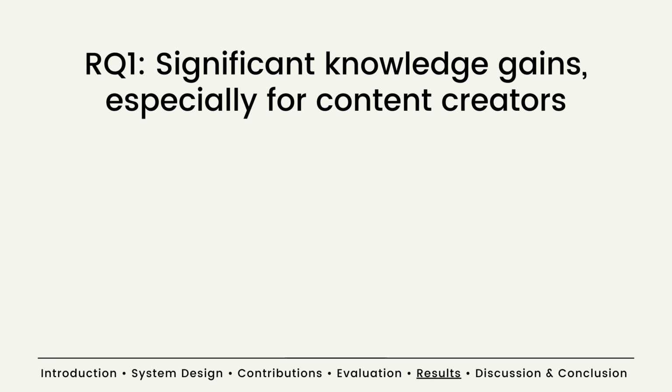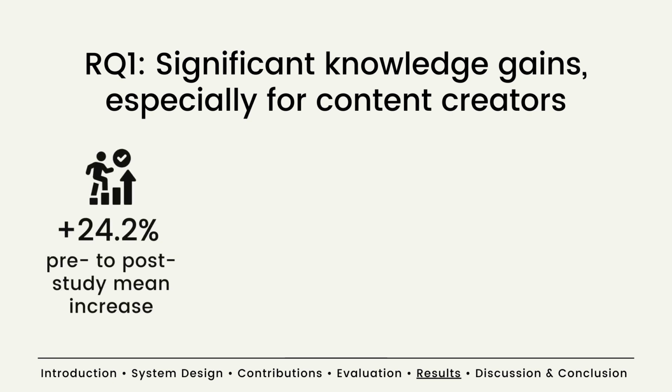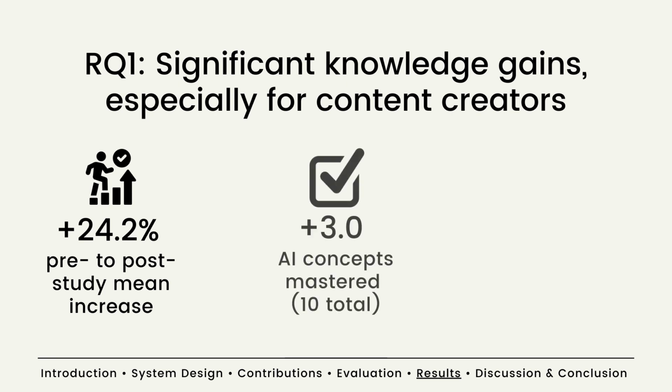Foremost, we are interested in examining whether a narrative-based learner sourcing approach can promote learning and increase knowledge of AI concepts. Between the pre-study and post-study AI knowledge assessments, we observed a significant mean increase in performance of 24.2%. Considering a learner to have sufficient mastery of a topic if she could correctly answer 2/3 of the assessment questions, we observed a significant mean increase of 3 in concept mastery from the pre to post assessments. This is notable as there are 10 topics in total.